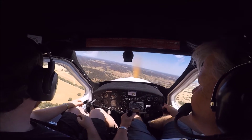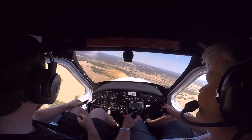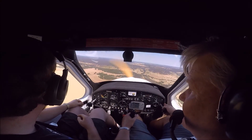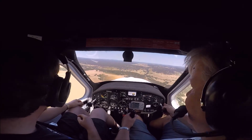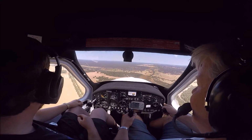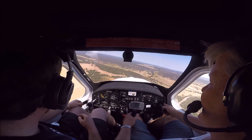The approach speed at 160 is actually 70 knots, so this aircraft is a little slower. Rolling out, right rudder. Steadying happily on 65. I can now look at the runway and determine if I'm a little low, a little high, or about right. I am about right. I'm going to cut the corner just a touch.